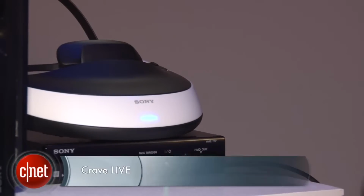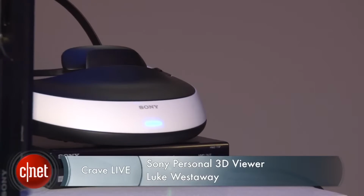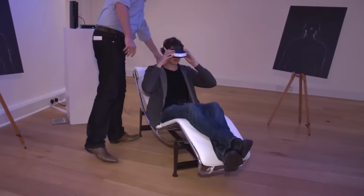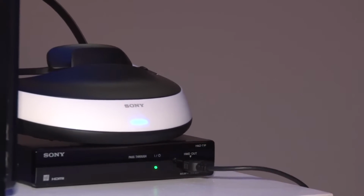What's the next big thing in home entertainment? Sony thinks it has the answer with its personal 3D viewer, a sci-fi headset that straps a cinema screen onto the front of your face. But is this a glimpse into a high-tech future, or simply a pricey gimmick?